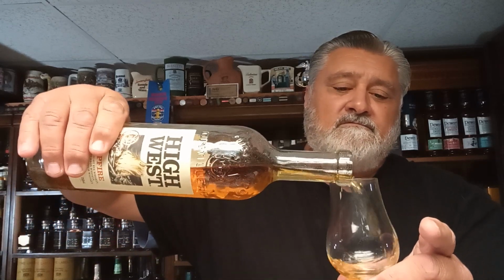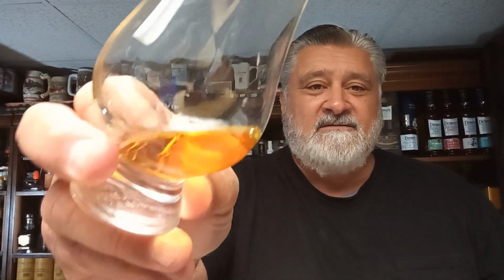Let's get right into it. Pop goes the weasel. There you go. Light copper penny right there, ladies and gentlemen. Got an orange hue to it.